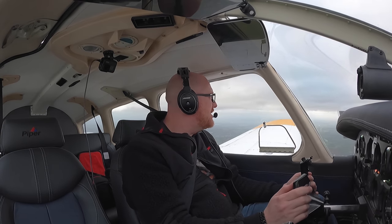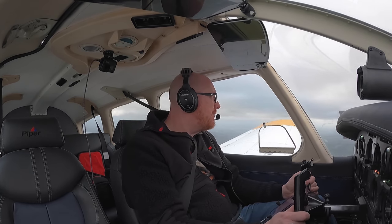This is the problem, I think, with the UK and our airspace, is that everybody here is trying to squeeze around the south of Birmingham, between Birmingham and the London area, and it does get a very busy piece of sky.